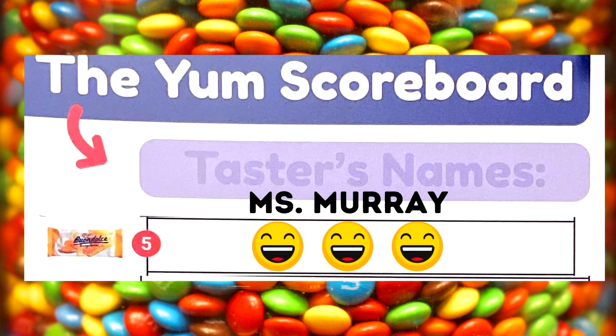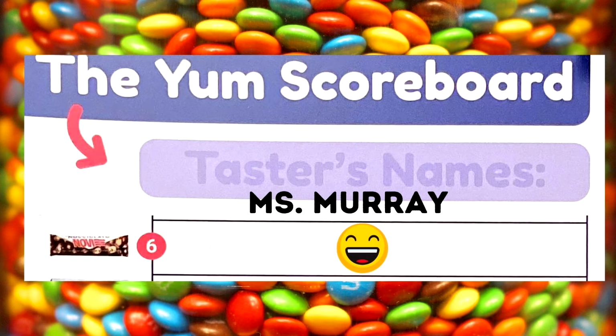Orange carrot cake was really, really good. Big thumbs up. Super duper good. Didn't taste carroty at all. Chocolate hazelnut bar, pretty good. Not great. It tastes like any other chocolate bar that has nuts in it. But if you like hazelnuts or Nutella, then this is definitely one you would like. But just a good for me, not a great.